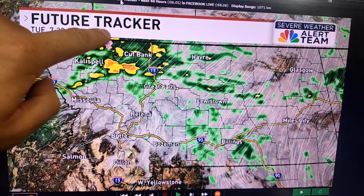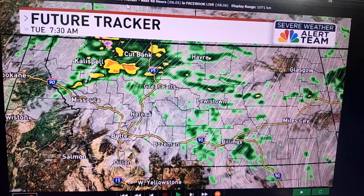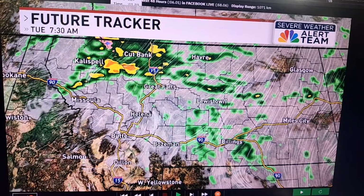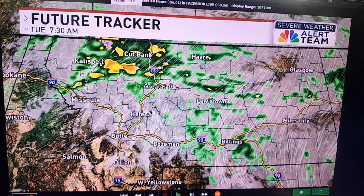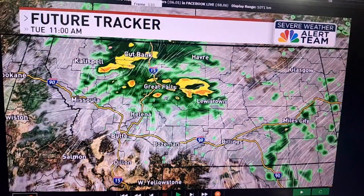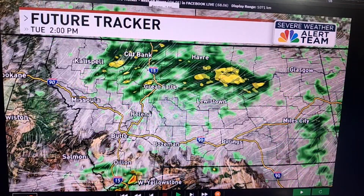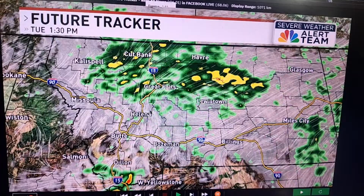And in the highest elevations of Glacier National Park, yes, there will likely be some snowfall into Tuesday morning just due to the cold air that's going to be coming behind that cold front. We'll see that moisture begin to spread southward through the region throughout the day. Right now, it's going to be very interesting to see how this develops.